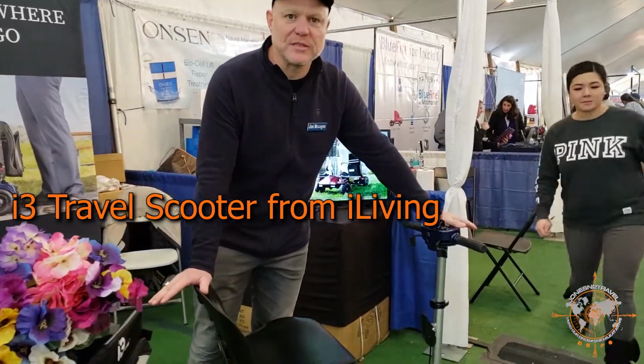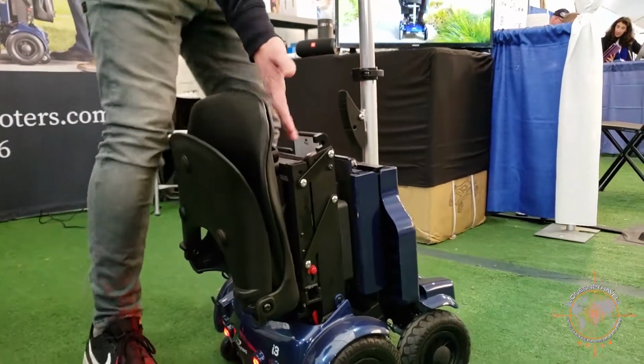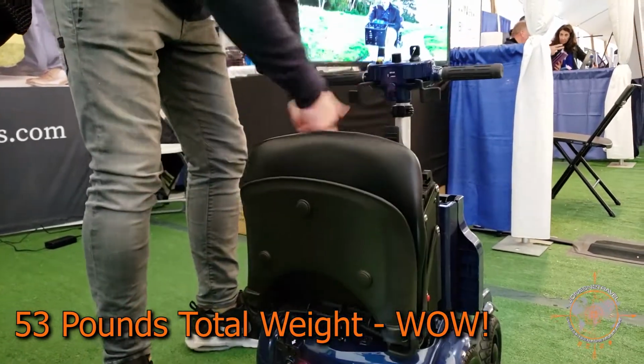A couple of things differentiate us in the category. The size, the fact that it folds up like this, and it's 53 pounds total weight. Nice. 53 pounds, that's pretty cool.